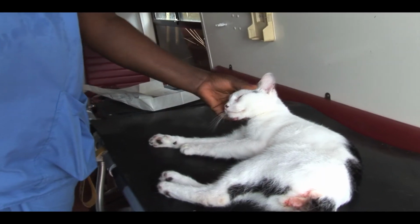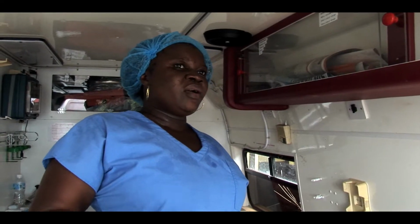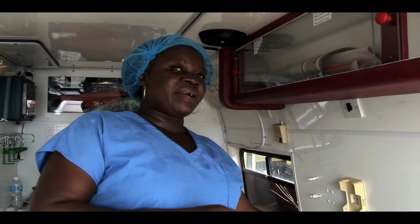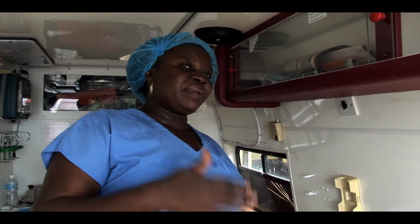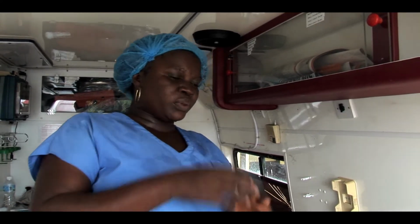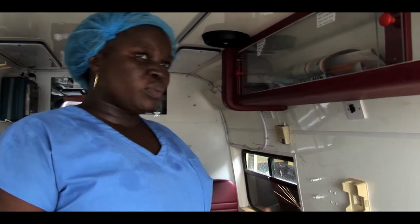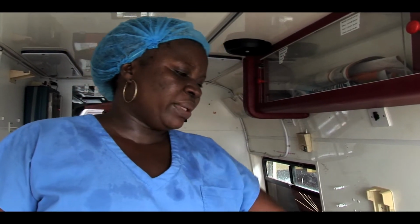Well, the advice for now, just after surgery, is no food, no water, until he is fully recovered, then she can give water. Then maybe late in the evening, she can give food, just a little portion of food. Then tomorrow she can give the normal food she usually gives to her pets.